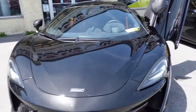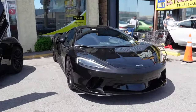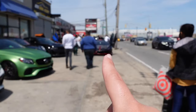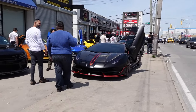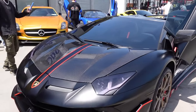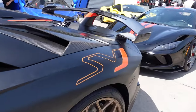Having a great time. Got the 570S, matte white Huracan, GT, and all the other cars. I am obsessed with this SVJ. He just got it. It was gloss black, but he put matte PPF on it, or I guess satin PPF, because technically this looks satin, and this carbon fiber hood, exposed glossy carbon. Amazing spec.